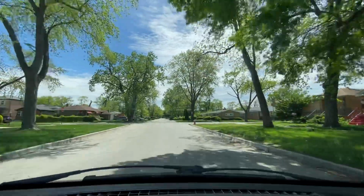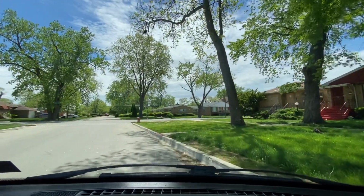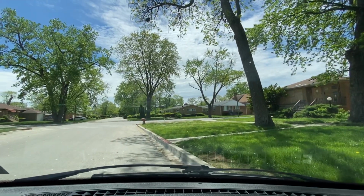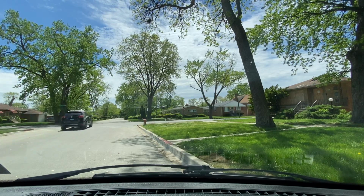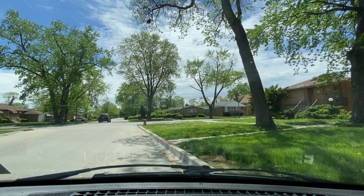There's an abandoned house on my right. I told you, let me not speak too soon. It's boarded up. It's not necessarily abandoned. It's probably closed down for now. It is 8858 Calumet, Chicago, Illinois. That's that property on my right hand side.